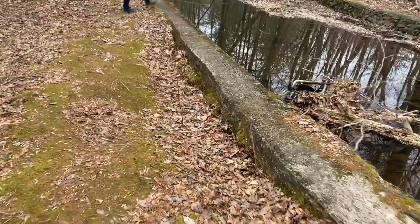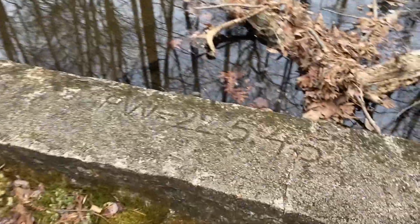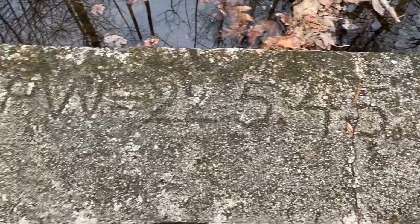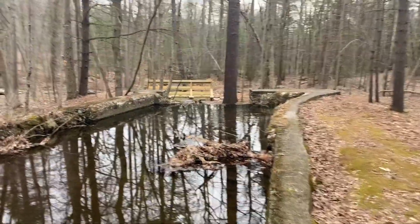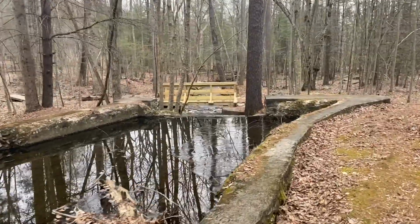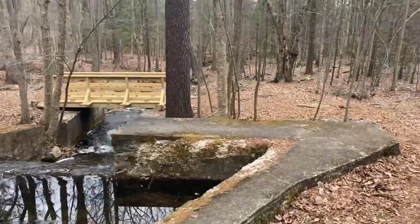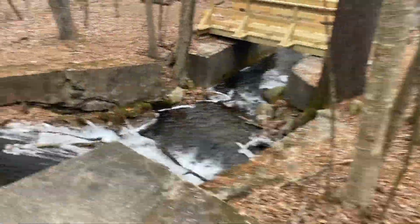So here's where the German POW inscribed May 22nd, 1945. I don't know if you can see that, how well it's coming up on video. So here we are on the backside of the reservoir looking down onto where I just was, that bridge. And here's that waterfall, looking down from the top of it.